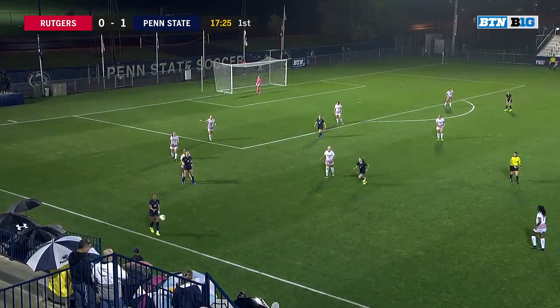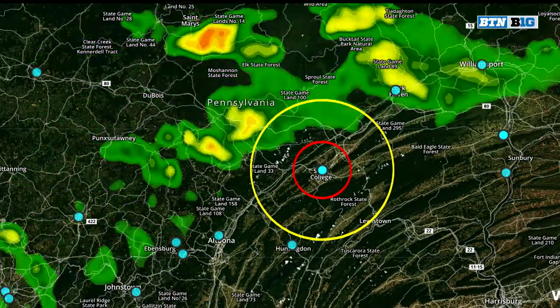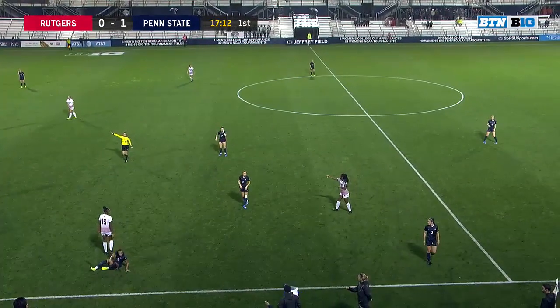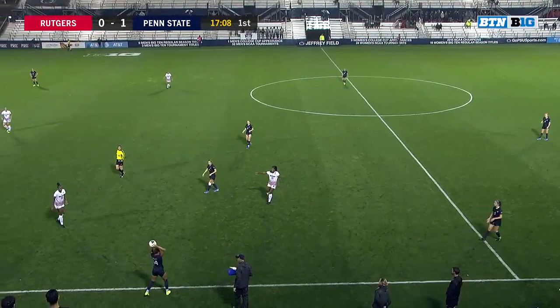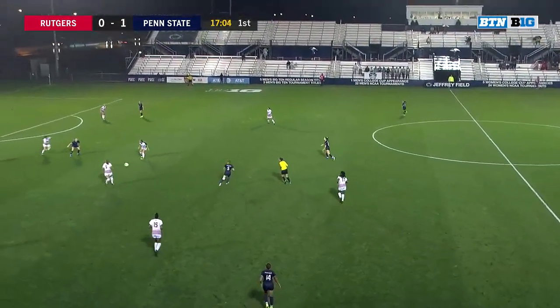Let's take a look at the radar. We saw the heavy rain, and somewhere in all that mess, the translation is we're through the bad stuff, I think. That's the message with my meteorology degree right there. It's much better than I could have done. I had some help.